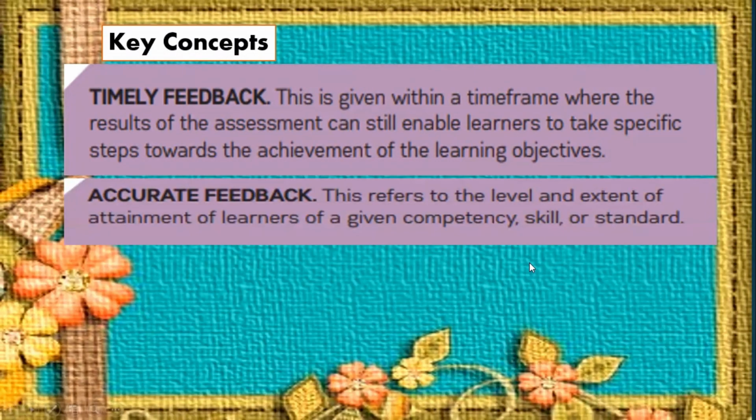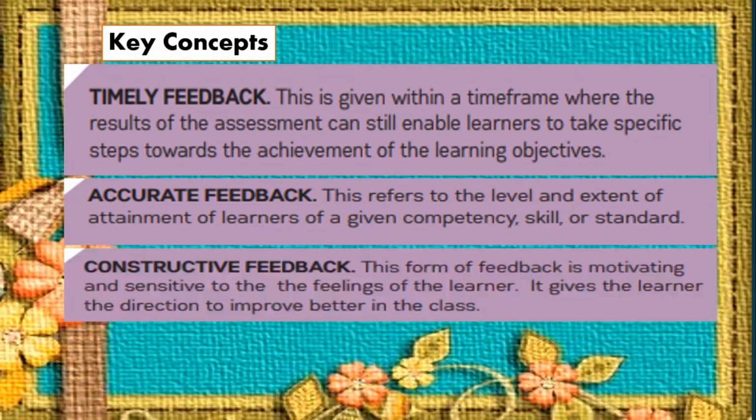Okay, next we have accurate feedback. This refers to the level and extent of attainment of learners of a given competency, skill, or standard. Accurate. So magbibigay tayo ng tama at nararapat na feedback. Okay. Next, we have constructive feedback. This form of feedback is motivating and sensitive to the feelings of the learner. It gives the learner the direction to improve better in the class.